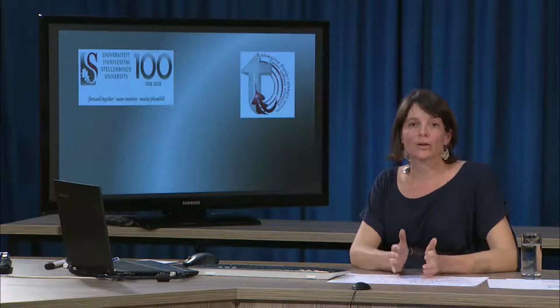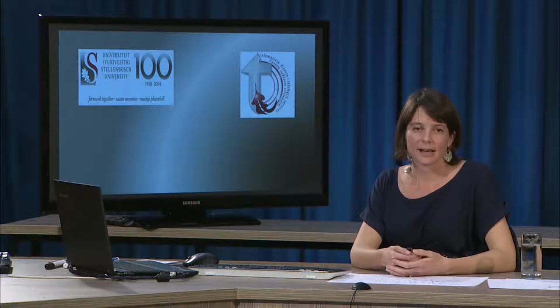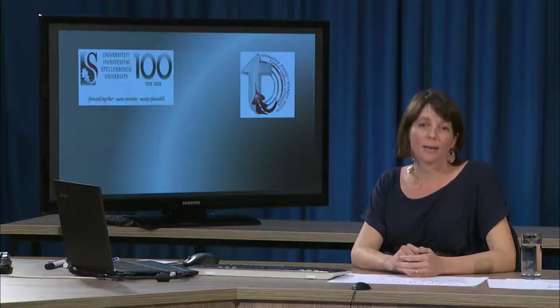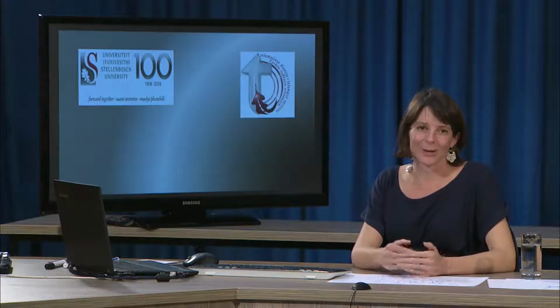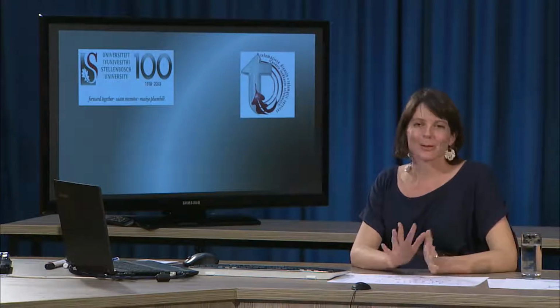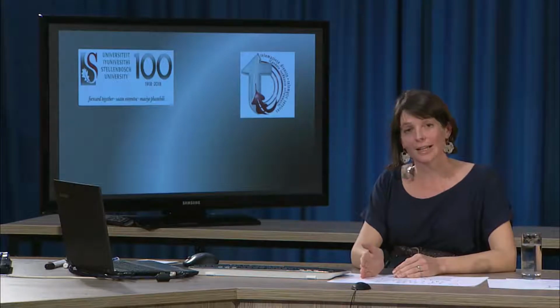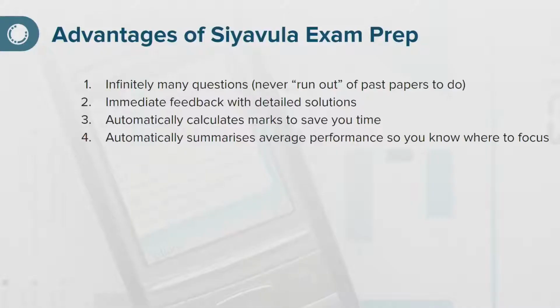It also, in an early stage of work, saves you time by just calculating your results for you, so you don't have to spend a lot of time just marking and adding up marks. And to be honest, probably most of us don't end up doing that. We rather, if we know we've done badly, we don't want to see it. But Siyavula exam prep does that for you, and you can really see how you're doing in each of your topics.